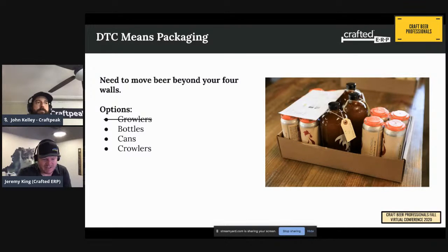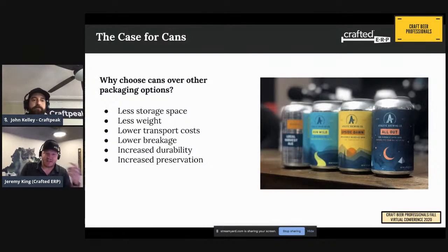And of those three, in order to really make direct to consumer something that can be profitable, we've got to make sure that we can do this as efficiently as possible. Cans and bottles are going to be the solution for that. Crowlers are very manual and take a lot of labor. They don't nearly last as long, which of course puts the reputation of your brewery at stake if somebody's cracking open a crowler several days later and the beer's gone bad. So that really leaves us with cans and bottles. And when we're talking about something that we potentially want to ship, it really comes down to cans as the logical solution.